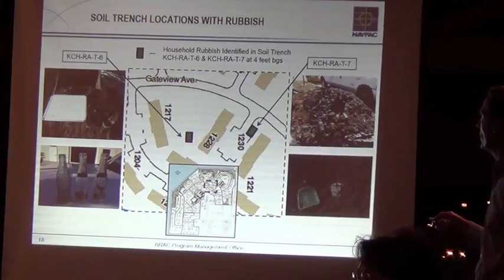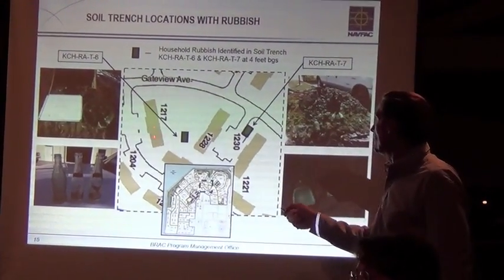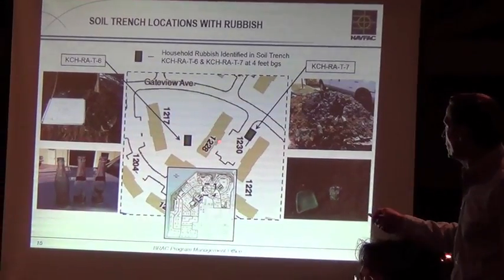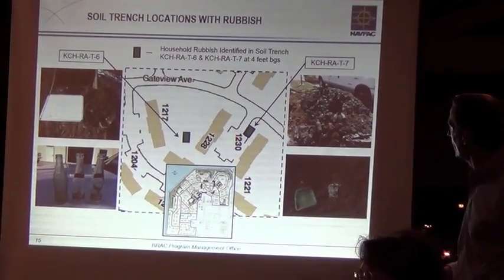Right here. Yeah, that's number 6. Can you just read off that in case they can't see? This is building number 1217, this is building 1228, and 1230.